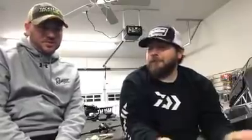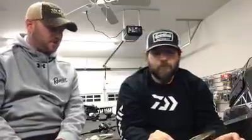The jerkbait setup is, I throw a little bit longer rod. I've gotten used to a 7-foot rod. I don't hardly throw anything on anything smaller. A lot of companies make a jerkbait rod in like that 6'6" to 6'10", but I throw a 7-foot medium. It's actually a medium light. It's the Tatula XT. That's that $100 rod again.